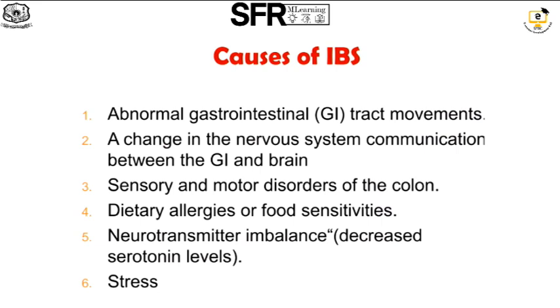Now we are going to see about the symptoms of IBS. Symptoms of IBS vary but are usually present for a long term. The most common include abdominal pain, cramping and bloating, as we saw in the previous slide, changes in the appearance of bowel movements, and changes in how often you are having a bowel movement.